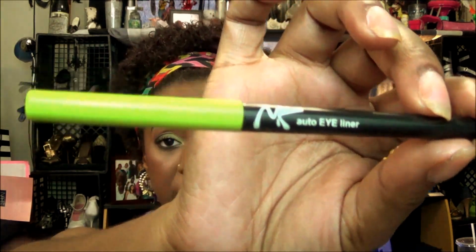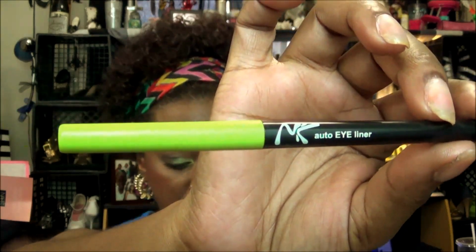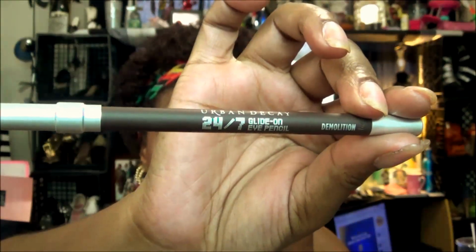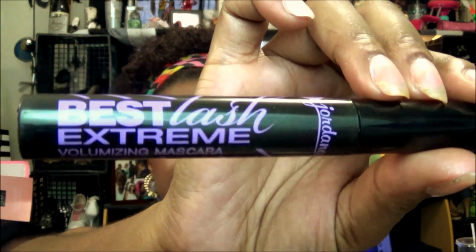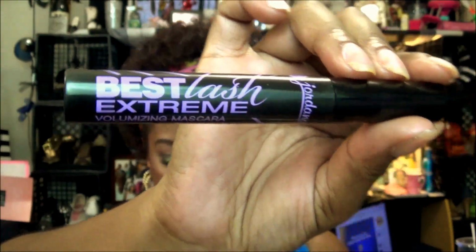For the tear duct area, I'm using Inchworm, which is the color of this Nicka K liner. And it's called Inchworm. And for the lower lash line, it is Urban Decay 24-Hour Glide On Eye Pencil in Demolition, which is also a beautiful brown. The mascara that I'm using is the Best Lash Extreme Mascara in Extreme Black.